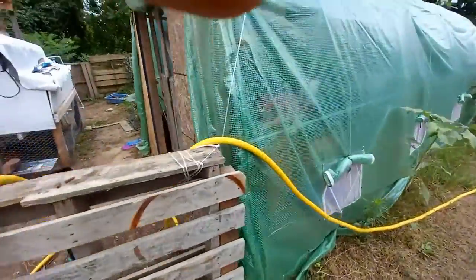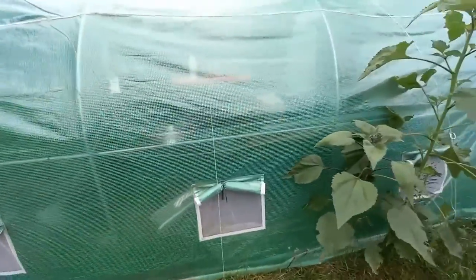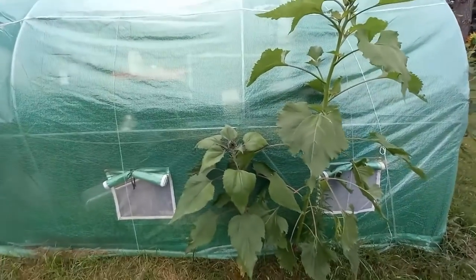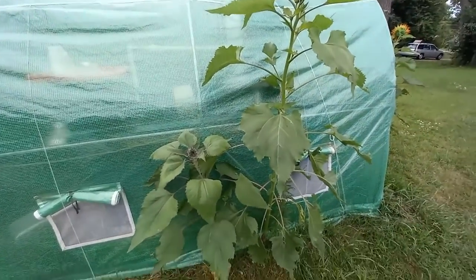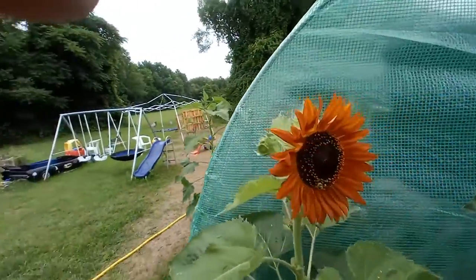And so we'll just end by touring the sunflowers. See, the ones on this side are taking a little bit longer to catch up, but they're getting there. And we will end with this beauty.